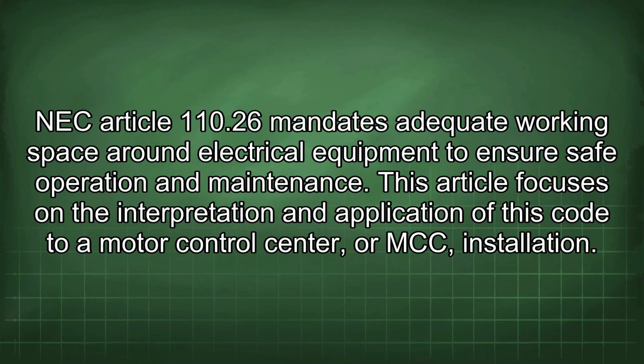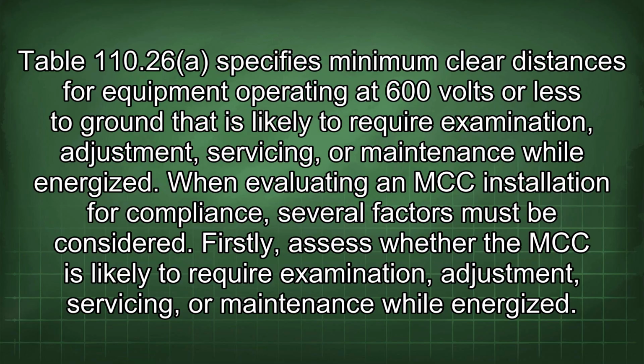NEC Article 110.26 mandates adequate working space around electrical equipment to ensure safe operation and maintenance. This article focuses on the interpretation and application of this code to motor control center, or MCC, installation. Table 110.26 specifies minimum clear distances for equipment operating at 600 volts or less to ground that is likely to require examination, adjustment, servicing, or maintenance while energized.